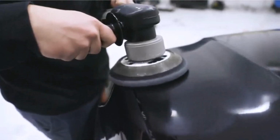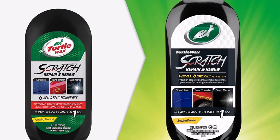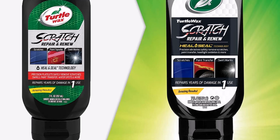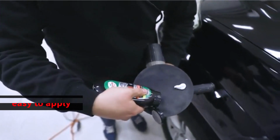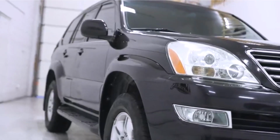For use with a dual action polisher, dispense a small amount onto a clean, soft foam pad. Apply with 1500 RPMs and light pressure. Reapply as necessary until scratches and swirl marks are removed. Wipe with a dry or damp microfiber towel to remove any excess product. This product is easy to apply, effective, and delivers results in one use. It will leave your vehicle looking like it just came off the showroom floor.